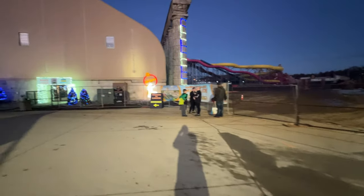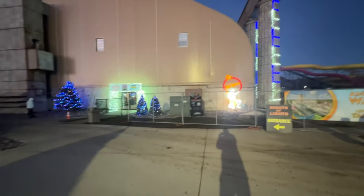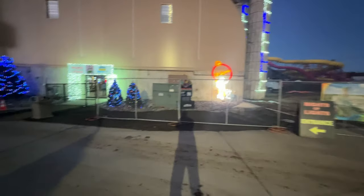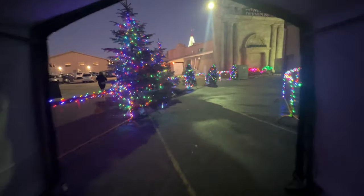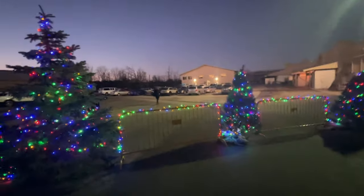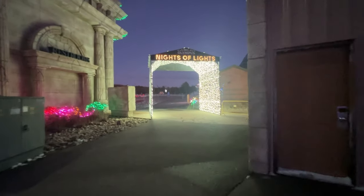Interestingly, because of the construction to get to the rest of the park, we're actually going through the indoor park. Very interesting. Going out the backside. Mount Olympus moment. Yeah, just put some Christmas lights on it and then have them walk backstage. Yeah. All right. Pretty.